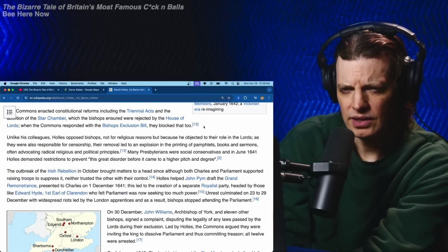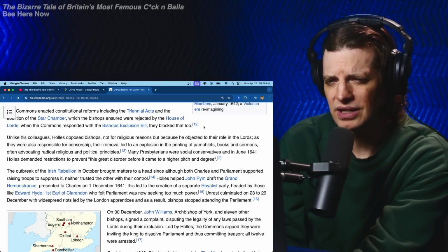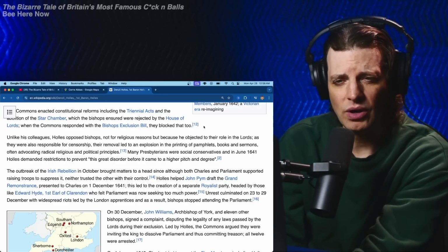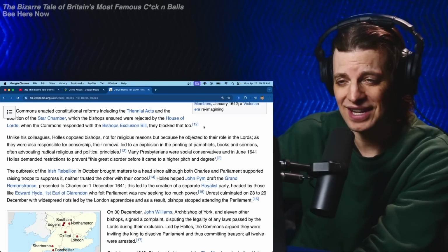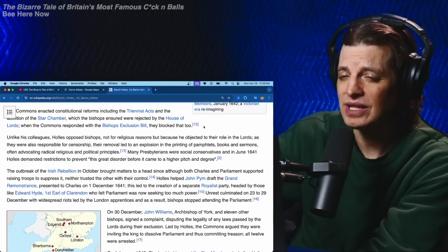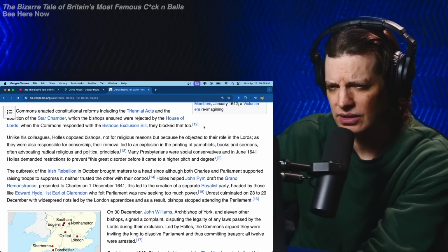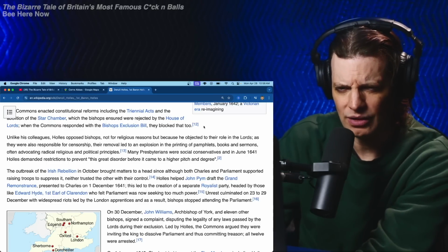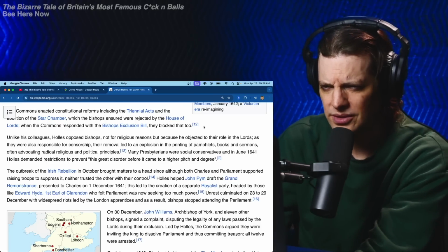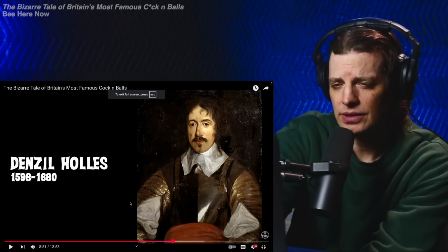Unlike his colleagues, Hollis opposed bishops not for religious reasons, but because he objected to their role in the Lords, as they were also responsible for censorship. So he was anti-censorship. This makes me think he did it, y'all. The removal led to an explosion in the printing of pamphlets, books, and sermons, often advocating radical religious and political principles. Interesting. He was an anti-censorship Puritan.